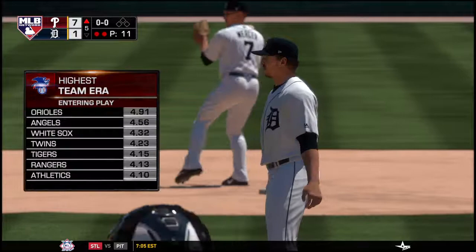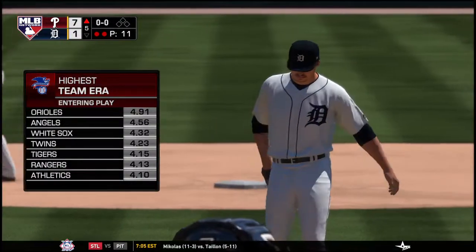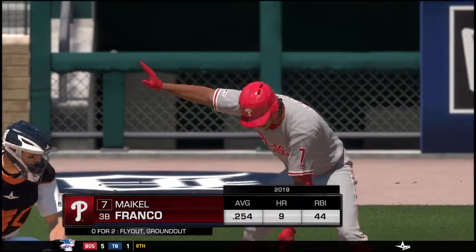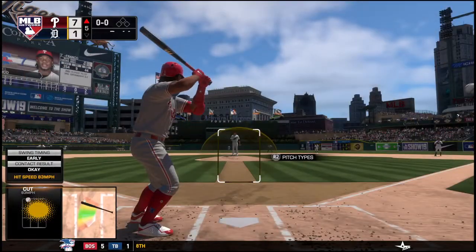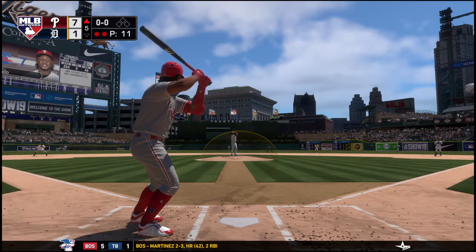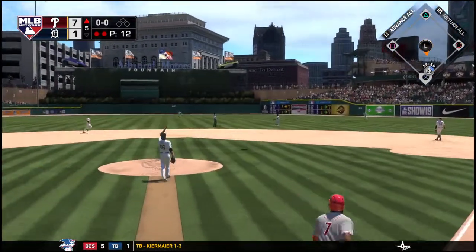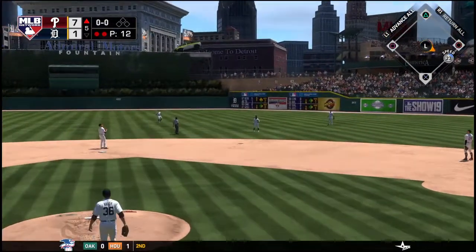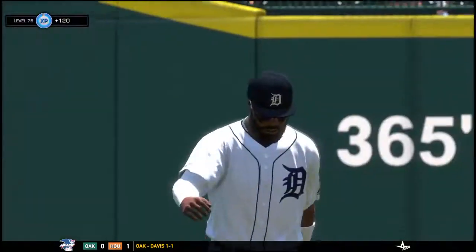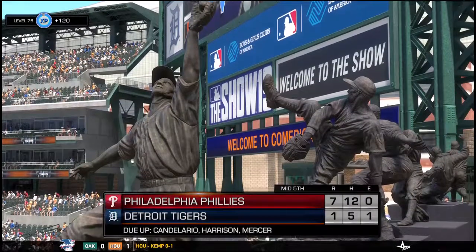So with 7 runs allowed already, it's been another dismal outing from this pitching staff as you take a look there at the list of clubs with the highest team ERA. As you can see, they find themselves hovering just a few spaces above the bottom in the entire American League. Popped up, and now Harrison will look this one in to retire the side. Phillies down in order. They're on top 7-1.